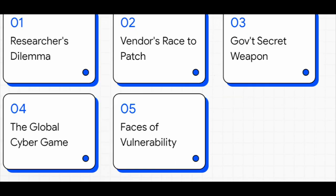So here's our game plan. We're going to start small, with the individual who actually finds the flaw and the tough choice they have to make. Then we're going to zoom out to the company that made the software, then zoom out again to the government that might want to use it as a weapon, and finally we'll hit the world stage, where these flaws become chess pieces in a massive global game.